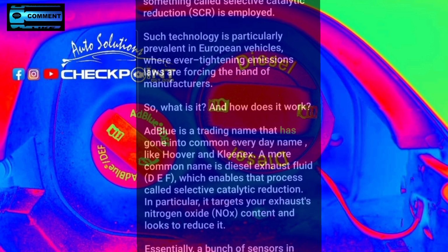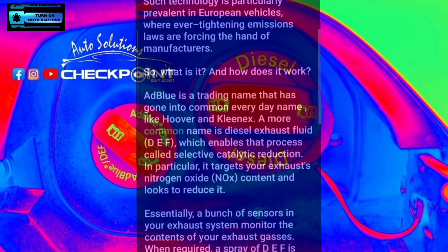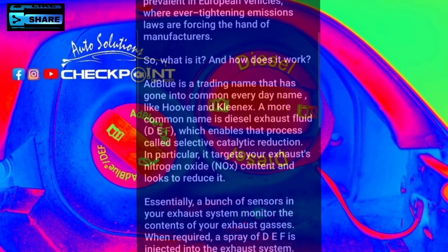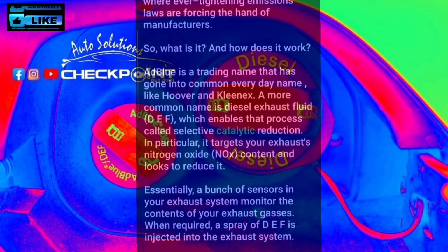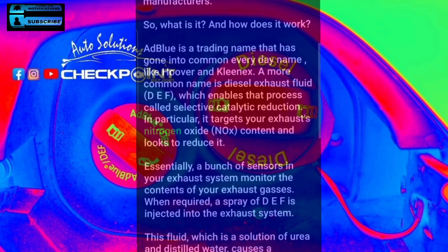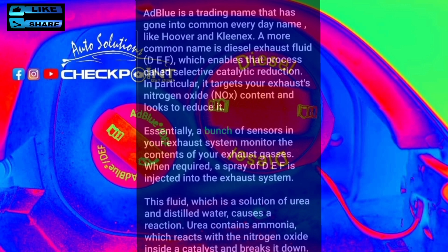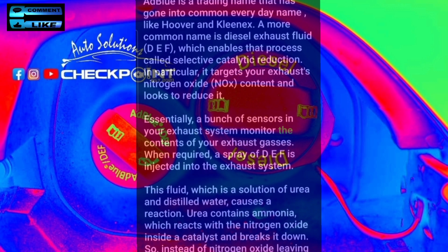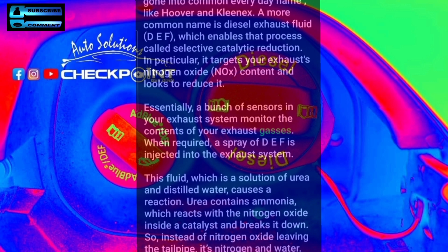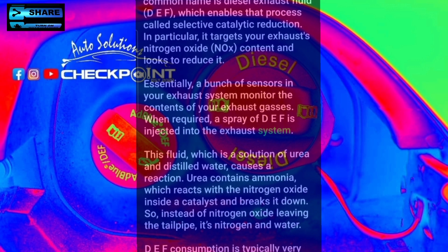AdBlue is a trading name that has gone into common everyday name, like Hoover and Kleenex. A more common name is diesel exhaust fluid (DEF), which enables the process called selective catalytic reduction. In particular, it targets your exhaust's nitrogen oxide (NOx) content and looks to reduce it. Essentially, a bunch of sensors in your exhaust system monitor the contents of your exhaust gases. When required, a spray of DEF is injected into the exhaust system.